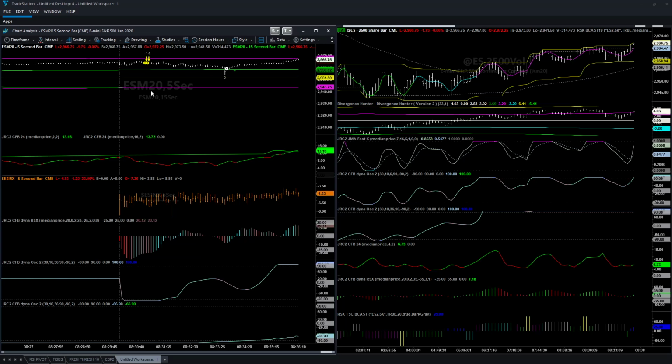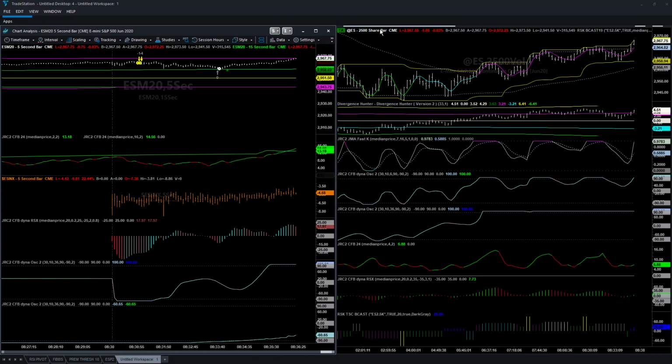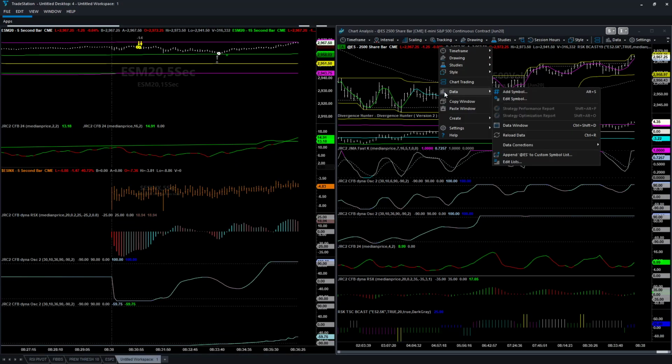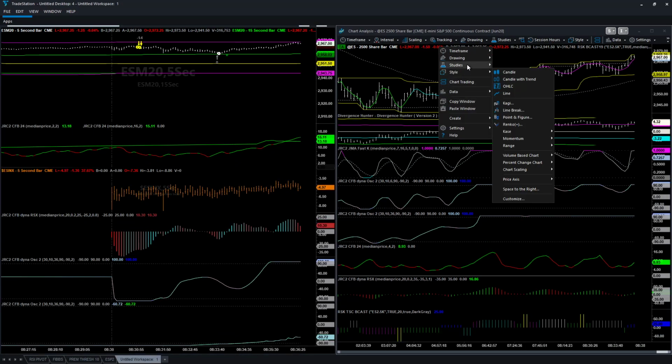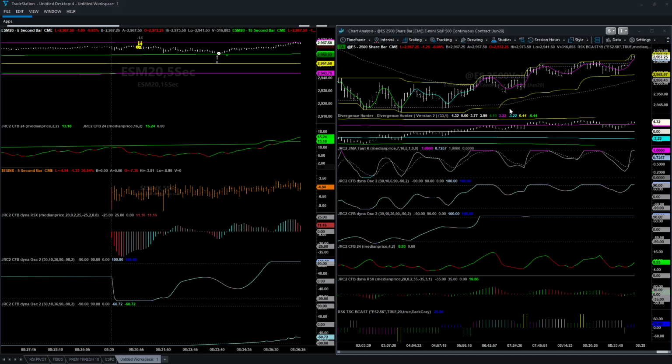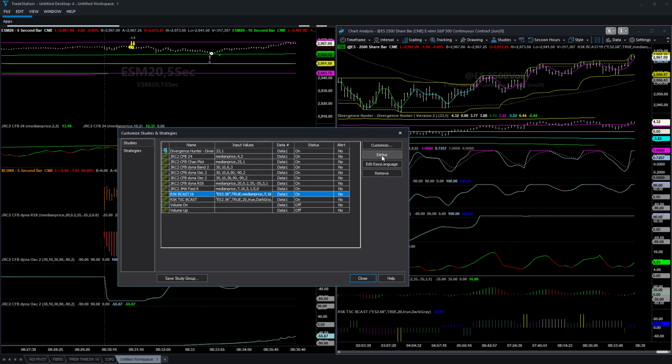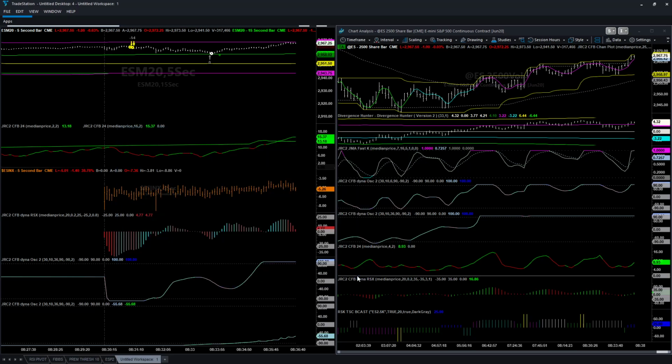Okay, this morning we're going to try and utilize just these two charts, the 2500 share bar chart, which is a send chart. And in doing so, we need to go into the studies and turn off the broadcast indicator. And in particular, we're watching the CFB band.